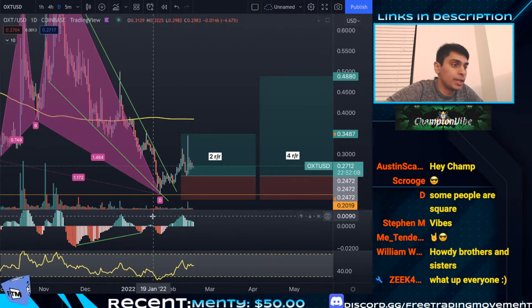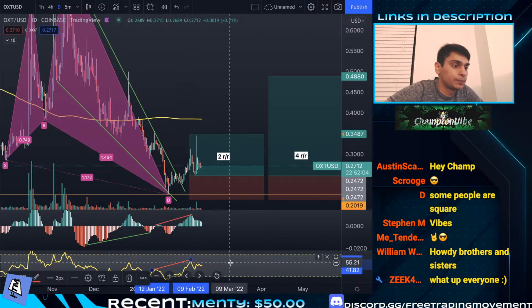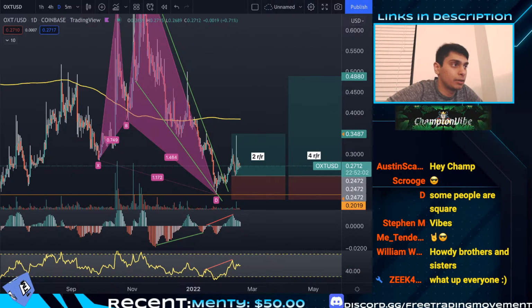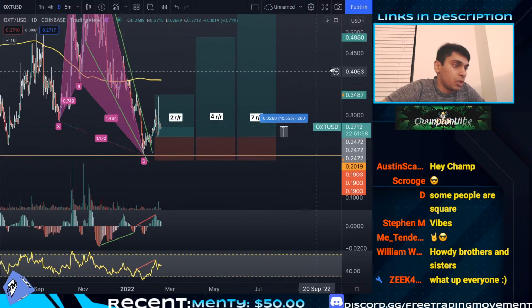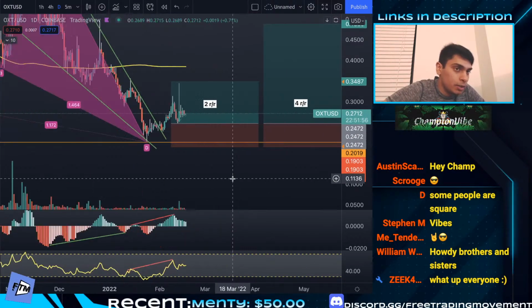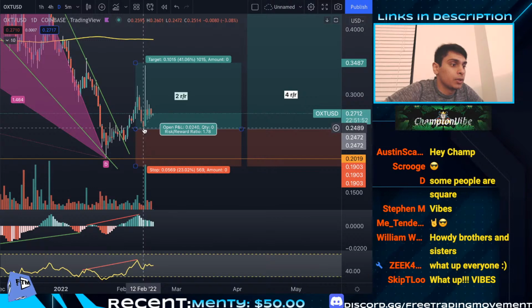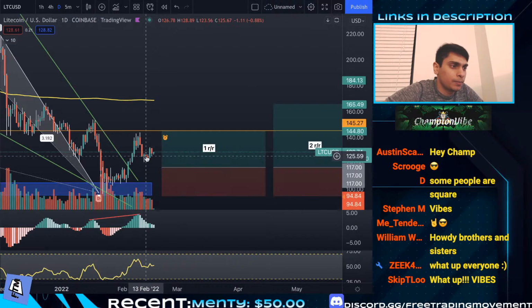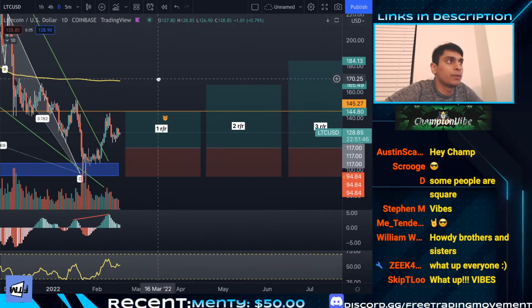And then OXT, same thing. Maybe a little bit of hidden bearish divergence developing here. But this already technically just pretty much hit the first target, so hopefully this makes a higher low. All you really want to see on a lot of these altcoins, even apart from Litecoin and OXT, is for them to make higher lows than the lows they put in on, I think, the 12th. Yeah, the 12th. That's really the main thing I'd be looking for with most cryptos.